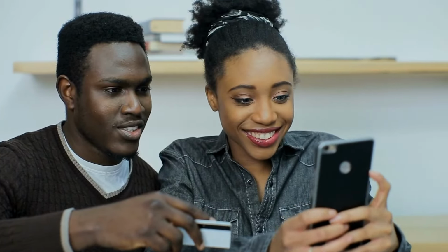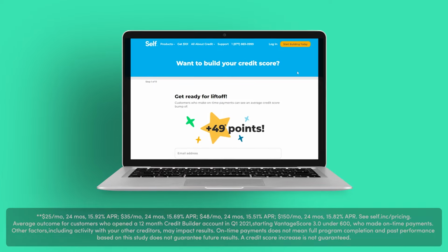Speaking of, if you don't have $100 today, there's another path that you can take to get the Self card. Open a credit builder account and start building your savings and your credit with a monthly commitment that you get to choose. If you choose the $25 or the $35 per month plan, you'll have enough set aside for the Self card security deposit in just a few months, and there's no credit check required for that either.